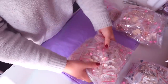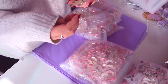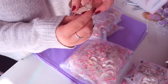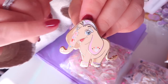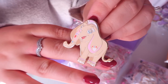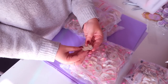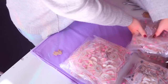And then we have the new things, so let's start with this one. Oh my gosh, I absolutely love it. Let's give it a little polish. Oh, she's so pretty. So I don't know if you can see, but all the trunk is screen printed. So yeah, that is super special. I absolutely love it. It came out so beautifully. So I've got quite a few of those.